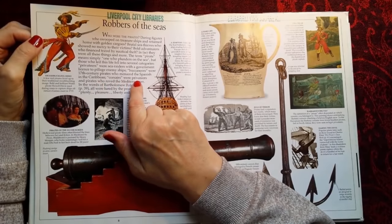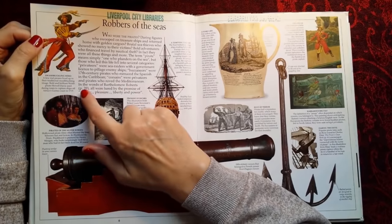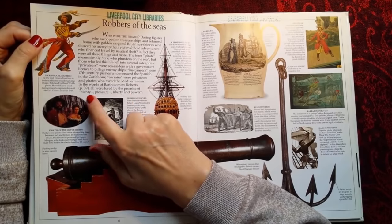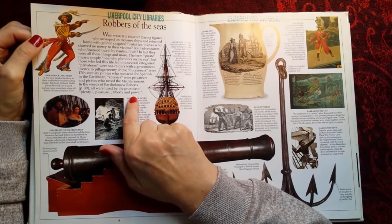Corsairs were privateers and pirates who roved the Mediterranean. In the words of Bartholomew Roberts, all were lured by the promise of plenty, pleasure, liberty, and power.